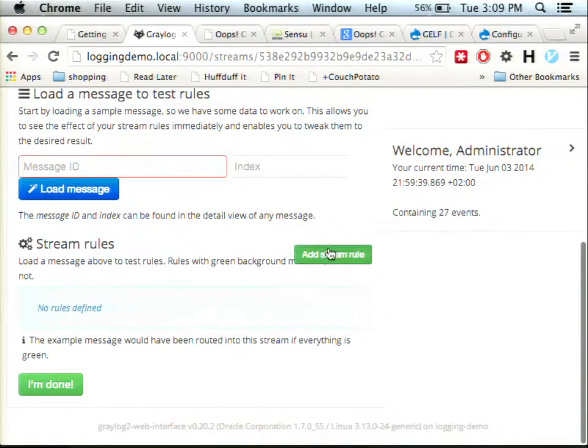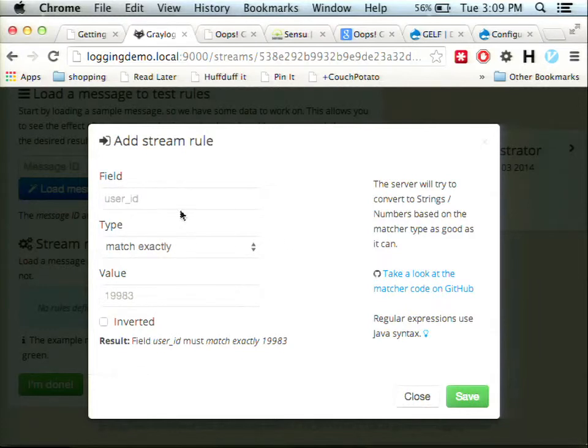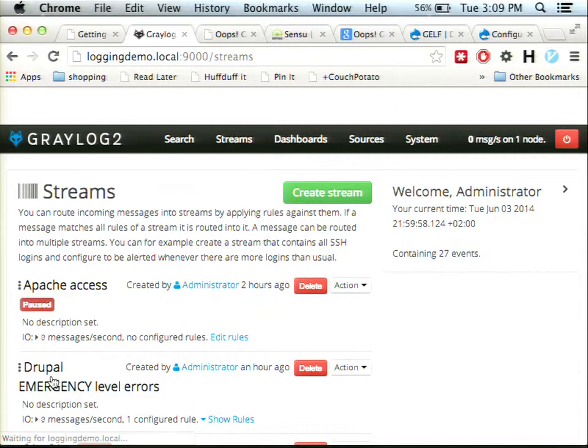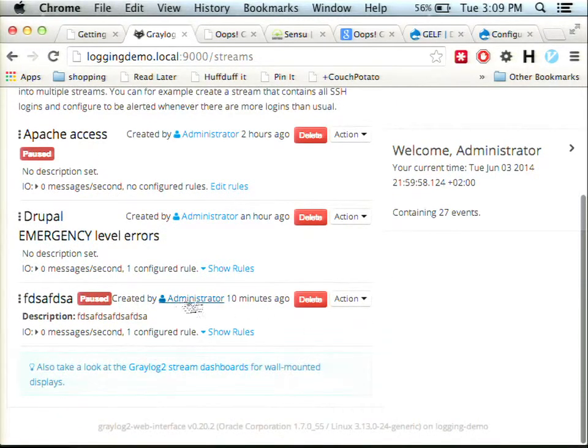So you can add a stream rule and say, anytime UID is 1, I want to know about it. So the thing I just did would grab every single message from Drupal where the UID was 1. And basically what you're doing is you can just make up whatever structure you want in that GELF stream with extended fields. They'll end up in your index, and you can do structured faceted searches based on those.